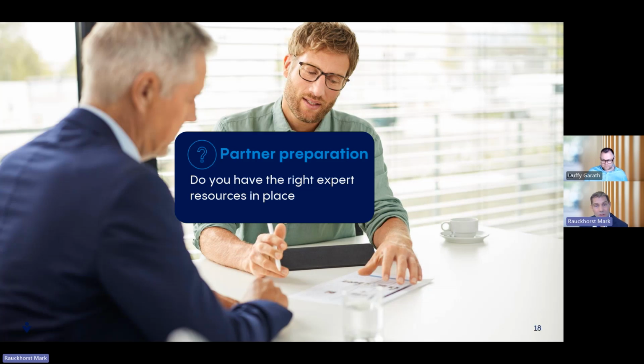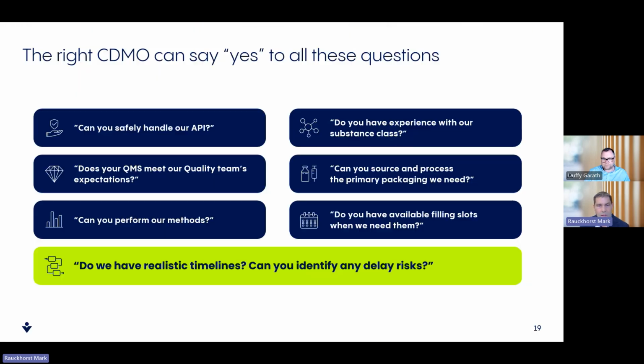I think one of the most important questions is partner preparation and aligning the best partners, the partners that really complement your strengths and weaknesses with their strengths. So here are some of the questions as you're starting to line up your different partners. Your partners should really be able to answer these questions, right?